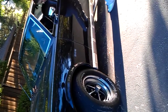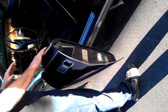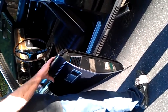The original color on this was Big Bad Blue. I like that color, too. Big Bad Blue was this right here. That was the original color with the black shadow mask. It had black around the window here and the whole hood, like a flat black. That's the color I'm going to put it in if I keep it.